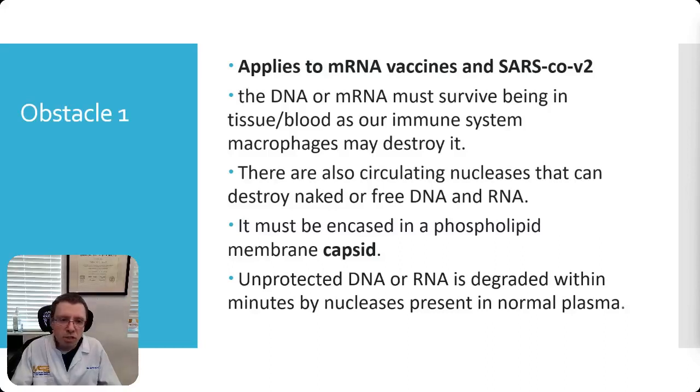So, what is the first obstacle? And this applies to both mRNA vaccines and COVID SARS CoV 2. So, first, the DNA or mRNA must survive being in tissue and blood, our plasma. And the reason is because our immune system is going to destroy it. Macrophages are going to find it and destroy it. There's also circulating nucleases, which break down any naked or free DNA or RNA.